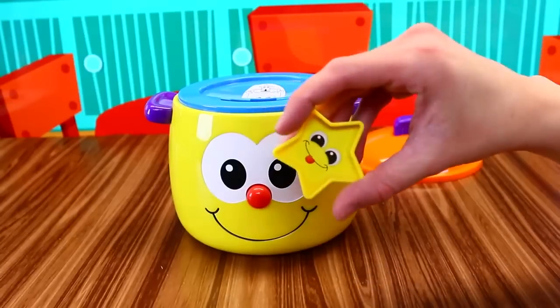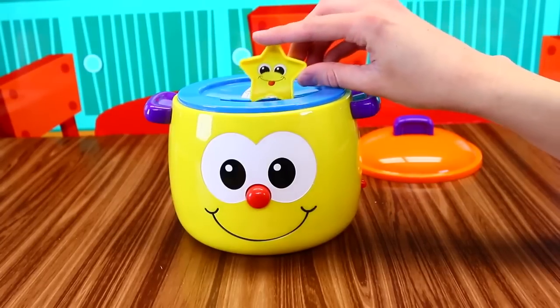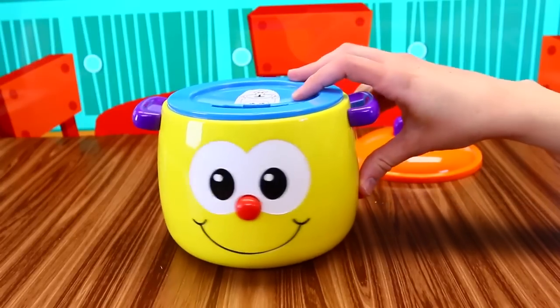That's it. I'm just holding the star. I'm just holding it. Triangle. Can you find the star? Oh, yes, we did. Woo! This is the star.